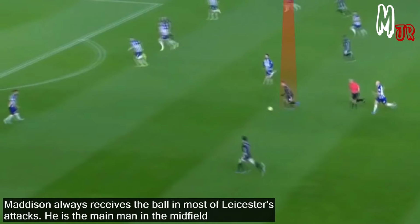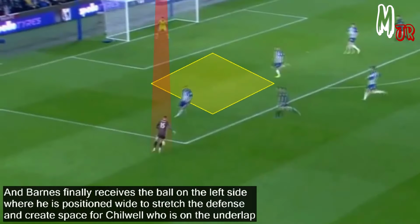Maddison always receives the ball in most of Leicester City's attacks. He is the main man in the midfield. And Barnes finally receives the ball on the left side, where he is positioned wide to stretch the defense and create space for Chilwell, who is on the underlap.